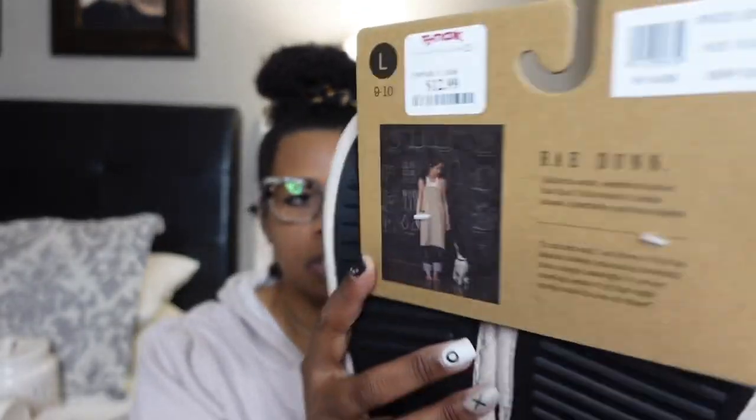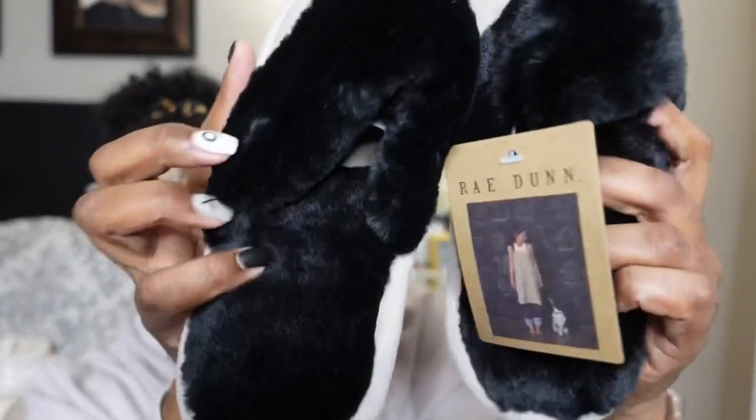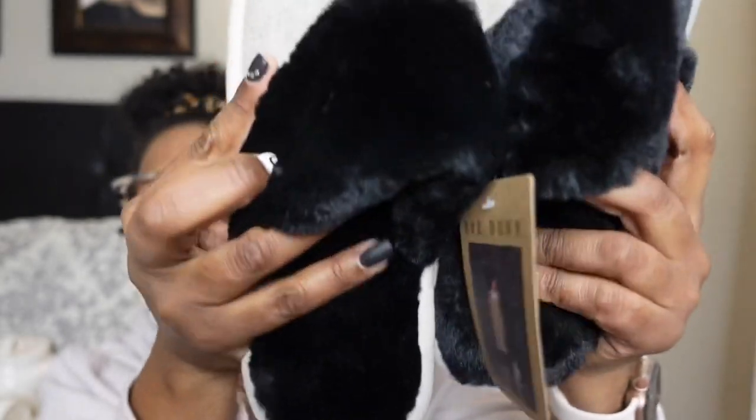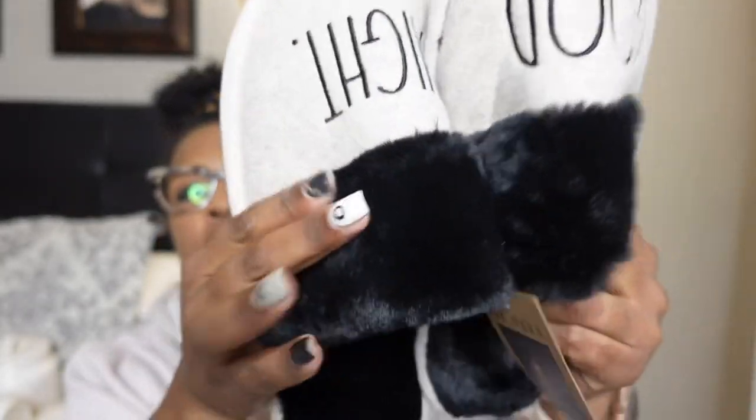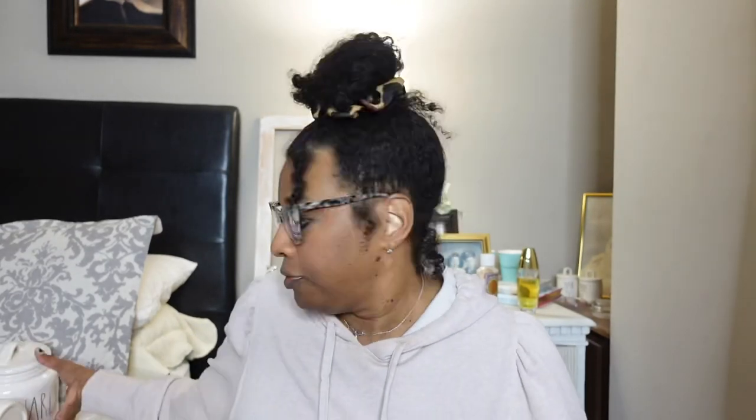And I got these. Oh, these were TJ Maxx. So our Home Goods has a TJ Maxx, and I forgot which side I was on. So I was on the TJ Maxx side when I got these slippers for my daughter. Aren't these fun? Look at how pretty. And I hope it's coming across as black and not blue. Really plush. I like these. So she's getting these for her birthday. Okay, let's get on with the RAE DUNN stuff.